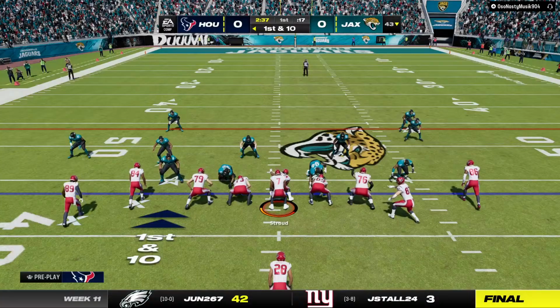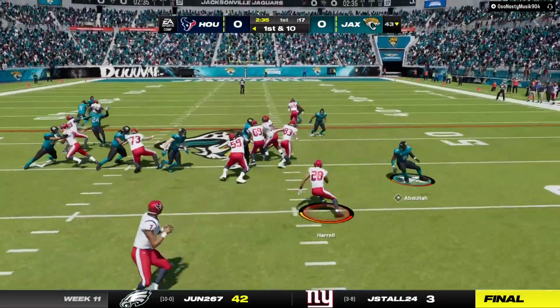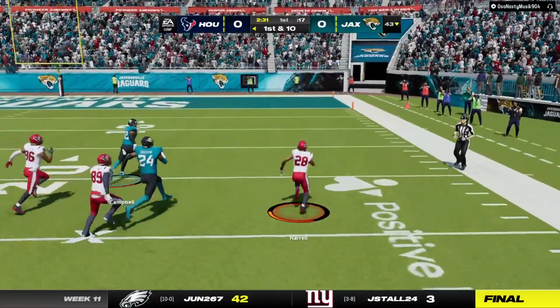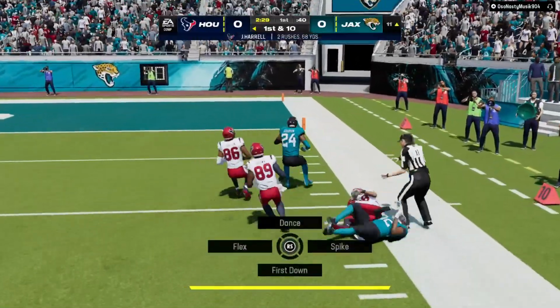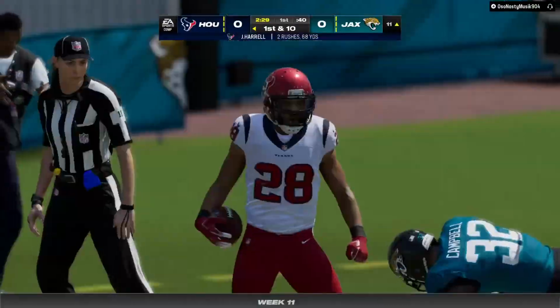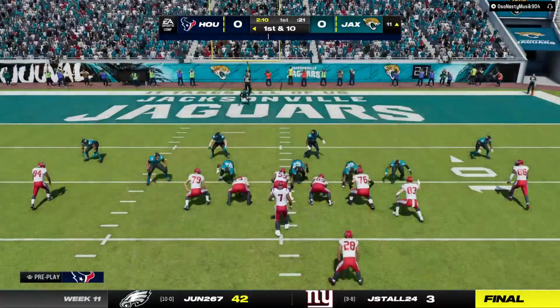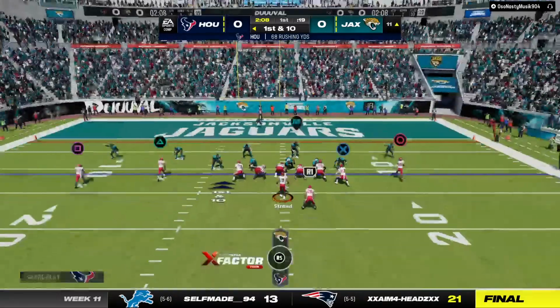Well, they were in a cover 2 alignment, which means your 2 safeties are back away from the line of scrimmage. So if you can match up your blocking at the line, at the point of attack, there's usually some room, a big gap between that second level and third, and that's what they were able to exploit. 68 yards rushing for him as he's got the afternoon off to a great start.